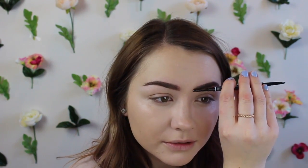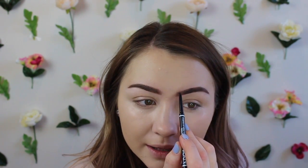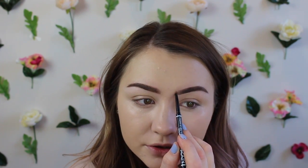I don't think this little scab is gonna get covered up very well. I have to touch up my brow a little bit. There's like this little gap at the front of my brow and it drives me crazy. Out of your two brows, which brow is your favorite? Comment down below. Mine is my right brow.